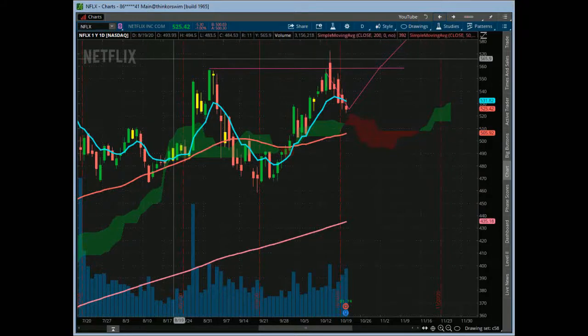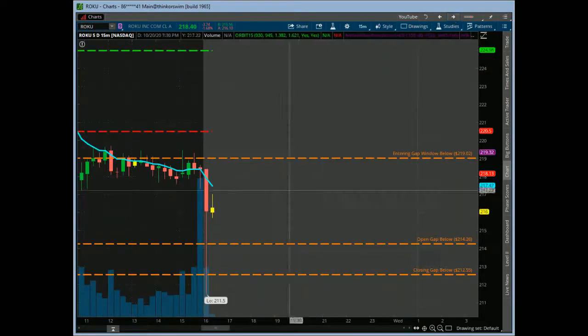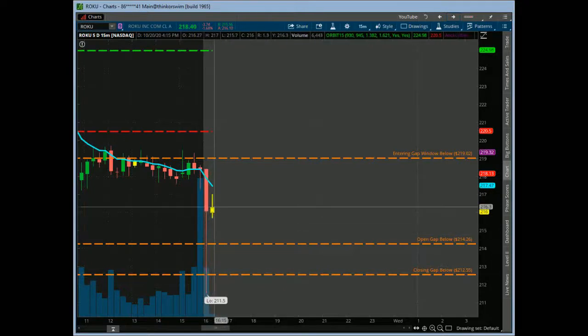If we take a look at Roku again, it was one that we talked about as a potential short overnight with the group, and it did get some nice downside follow through here today. And it actually is kind of poking its head into the gap down here, right? We like this kind of little mini head and shoulders right here for a nice overnight. So we'll see if we can get follow through. It was down a little bit in sympathy with Netflix. Now it's kind of chopping around. So we'll see how that goes.